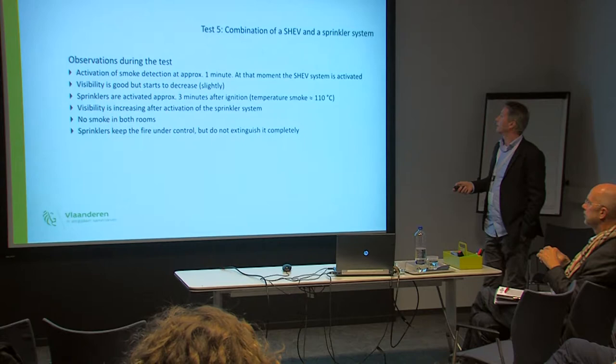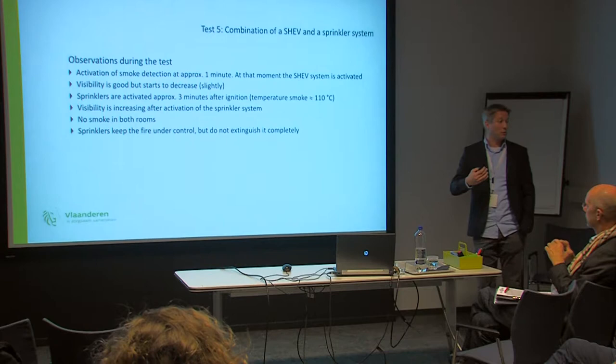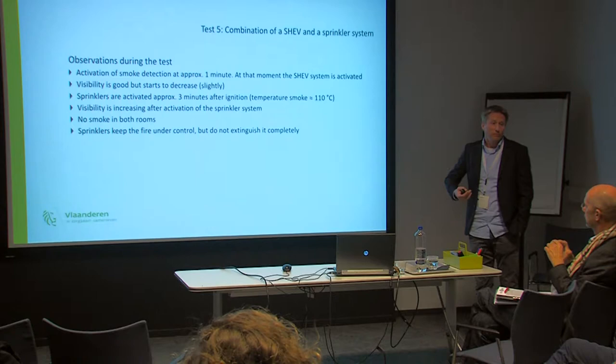We observed that, again, smoke detection around 1 minute. At that moment, the chef system is activated, so the visibility is good, but of course, starts to decrease. Again, after approximately 3 minutes, they activated. At that moment, the temperature of the smoke was around 110. Visibility is increasing after activation, as expected. No smoke in both rooms.